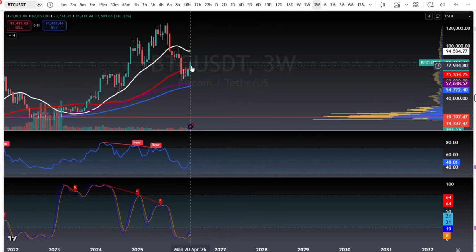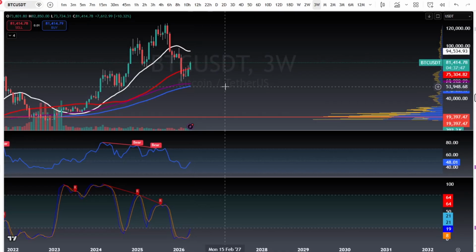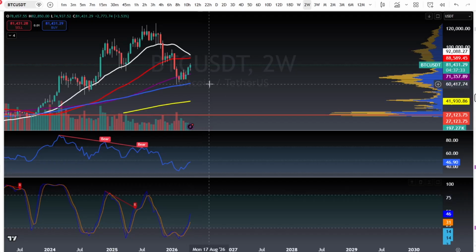Now that we broke above the 50 moving average, if we could close this candle just like this, our next target is going to be the 21 moving average at 94,534. We're still far away from the 21 moving average. It looks like we could be headed there. And look at the stochastic RSI, how they reset, and they're ready just to continue pointing up. On the 2-week chart, stochastics pointing up. It looks like we're going to continue up as well.